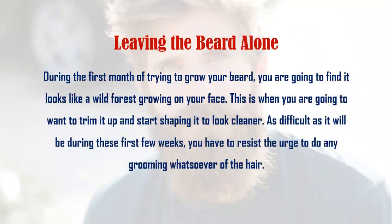Leaving the beard alone. During the first month of trying to grow your beard, you are going to find it looks like a wild forest growing on your face. This is when you are going to want to trim it up and start shaping it to look cleaner. As difficult as it will be during these first few weeks, you have to resist the urge to do any grooming whatsoever on the hair.